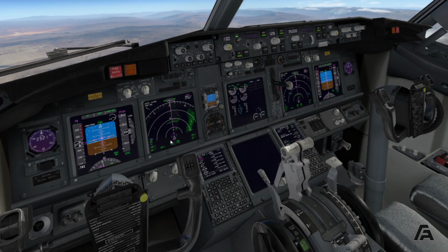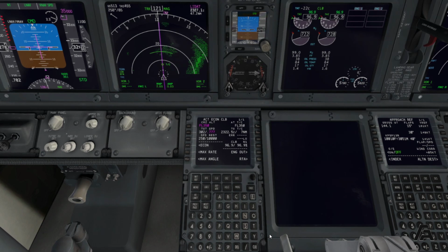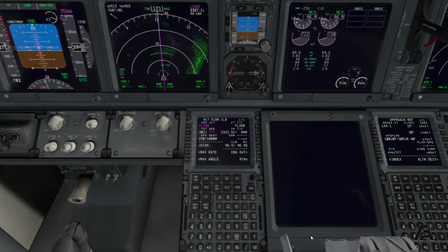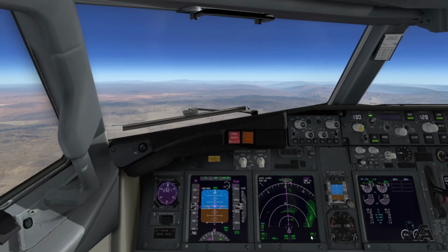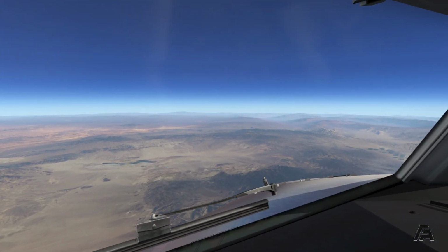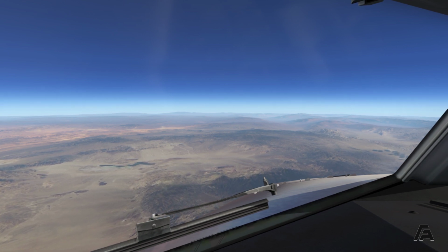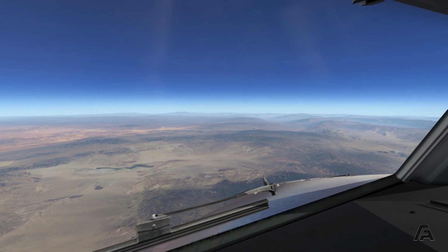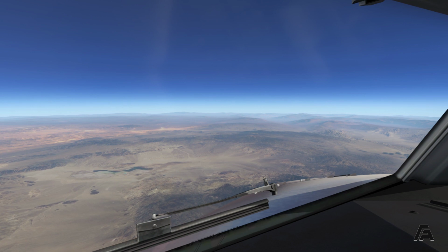2,000 to go. Airbridge Cargo 407, see direct Cape Bucks. Direct 8-1, copy Chicago 4-0. Airbridge Cargo 407, see direct 8 months. Direct 8 months, copy cargo 407.